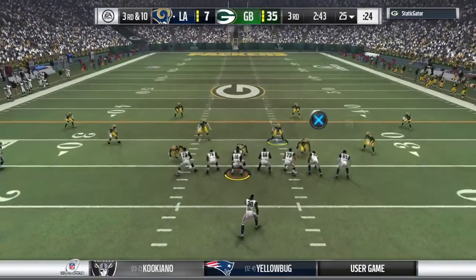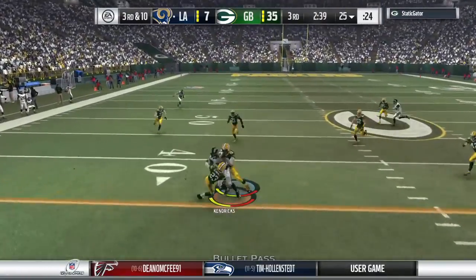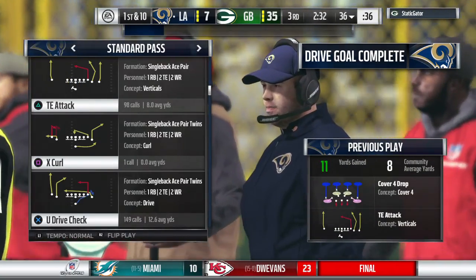And it looks like we've got a dime set here defensively. 6 DBs in the game. Got a man. It's his tight end, Lance Kendricks. It's a gain of 11 yards that time, and it produces a new set of downs.